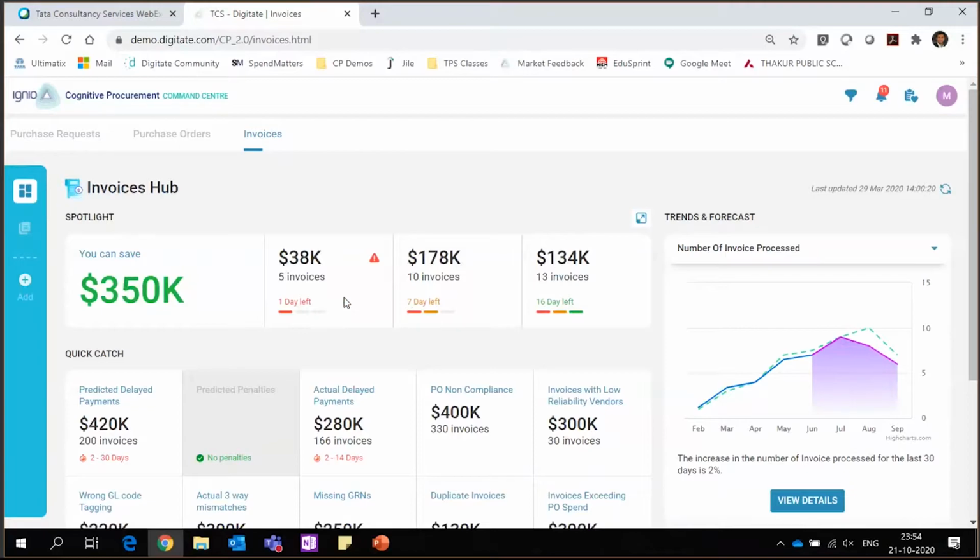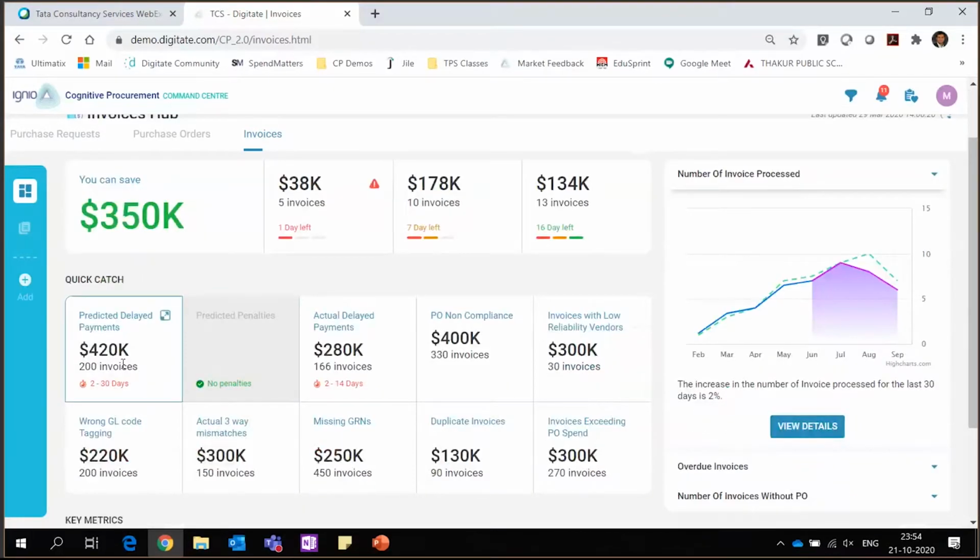And then you have other kinds of controls here, as you can see, like predicted delayed payments. Again, this is a big problem. Lots of people have invoice backlogs because the validations required at that last stage typically take a lot of time, and you start to miss your payment terms. So any payments that are likely to get missed, on the back of patterns, you start to show them. You can also report on things which are post facto, but the whole idea is to keep you on your toes and keep showing the aging.